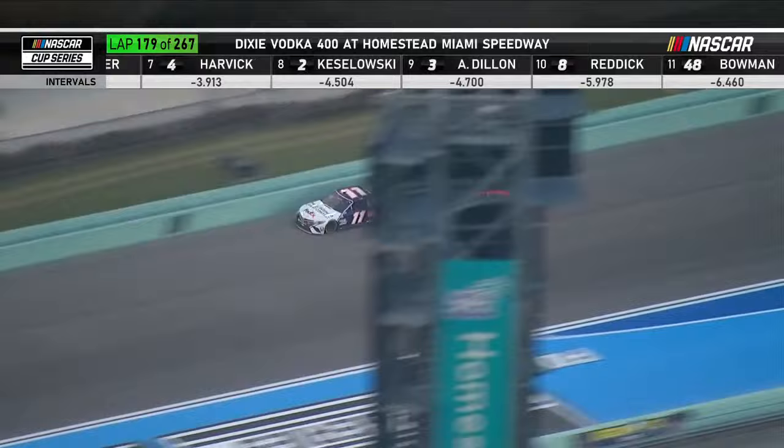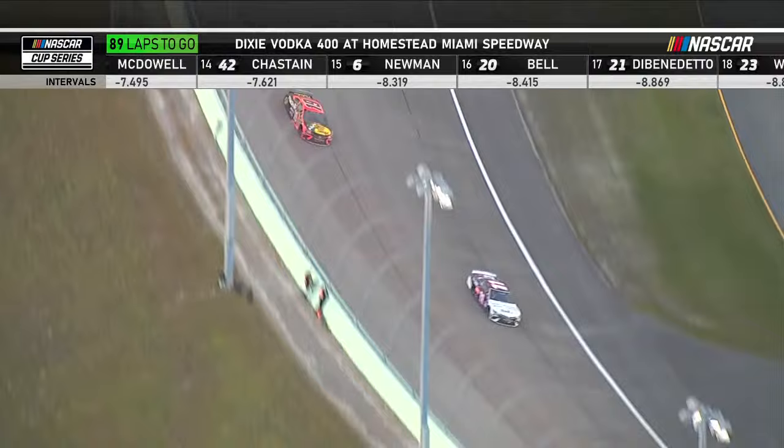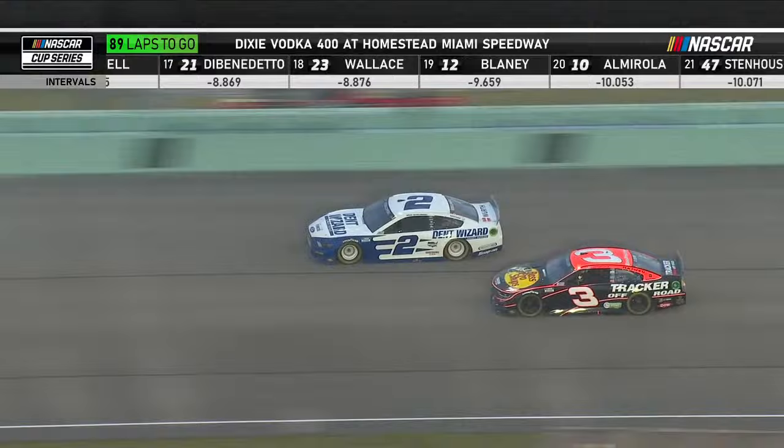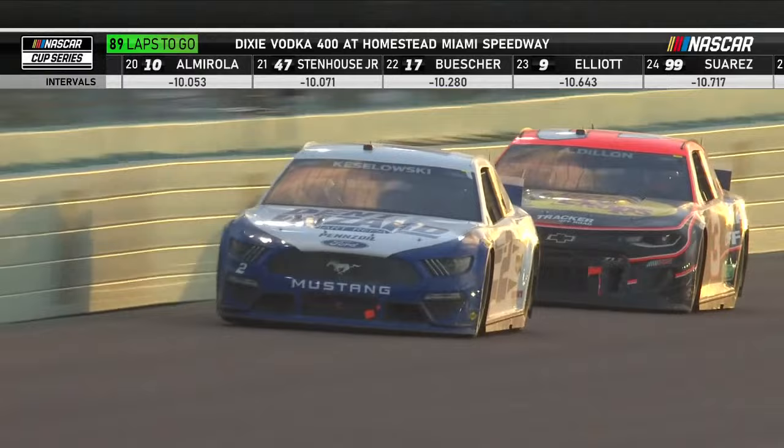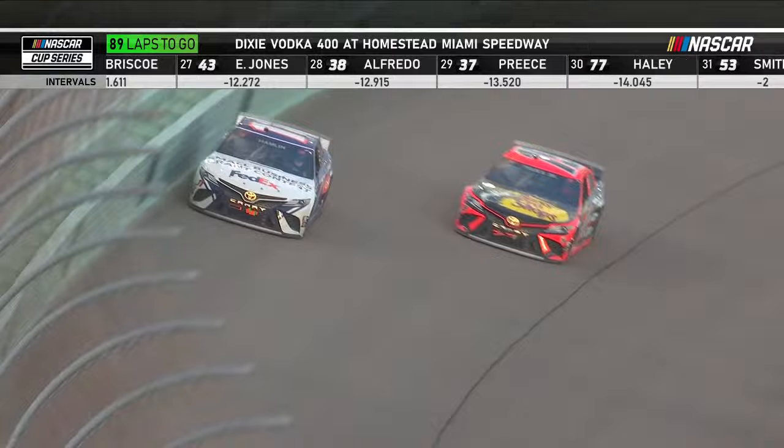Joe Gibbs teammates going at it here. I bet you 11 makes this a little bit easier on him to pass him, maybe because of the end of stage two. Or he's going to go down there and find something in the bottom and drive off. Very similar to what we saw when Denny Hamlin lost second place to Kyle Larson. He's running a lane or two down through one and two, allowing those guys to get a big run off the top and a run into the next corner like they are right here in turns three and four.